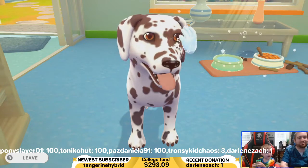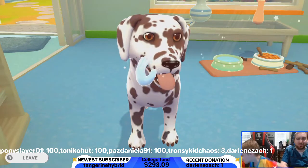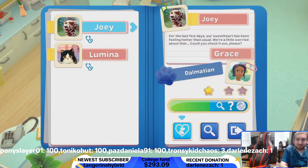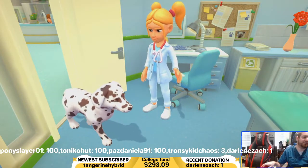He wants you to go find a hat or a mask to wear while I'm petting this Dalmatian, who looks like he might have worms or maybe a bad diet. I'm not really sure. Hotter than normal. Oh, maybe he has a fever. This dog might actually need some medical attention over here.